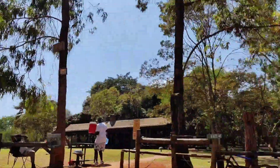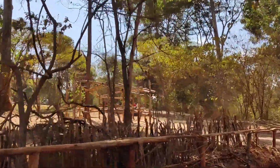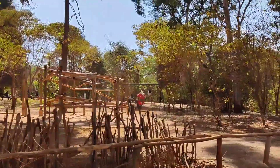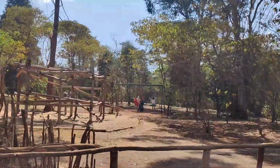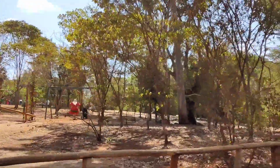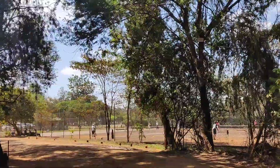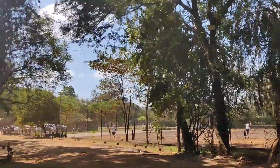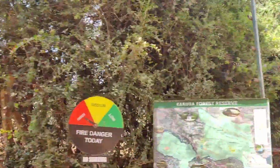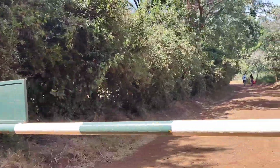This is the picnic site. They have various games for kids and adults, as you can see. To get here, like I said, it's 150 shillings. But it's nice if you're a person who loves picnics and just wants a nice reading area. For those who like football, we have a tennis court as well. The bike rental services over there. But today, tunatembea route 11.